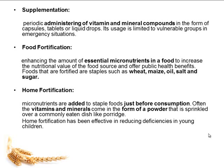Then we have food fortification. This intervention is very popular in the US especially, and it's enhancing the amount of essential micronutrients in a food in order to increase the nutritional value of the food, as well as offer public health benefits. Mostly fortified foods are staples, just like wheat, oil, salt, sugar, and maize.